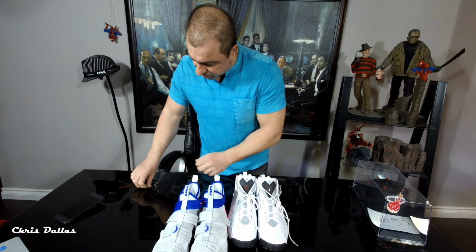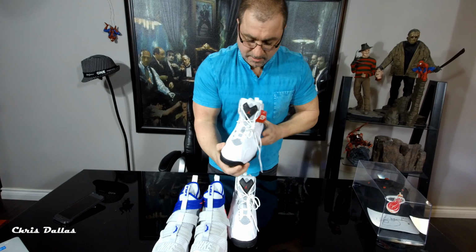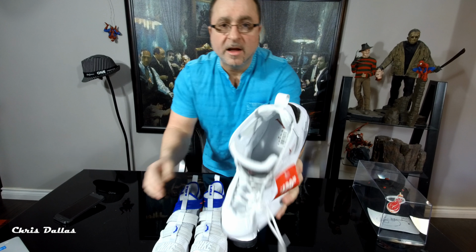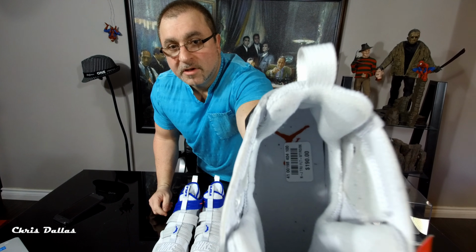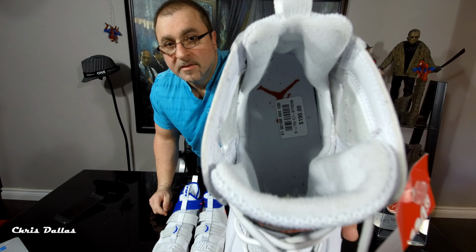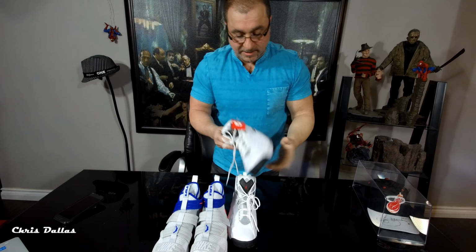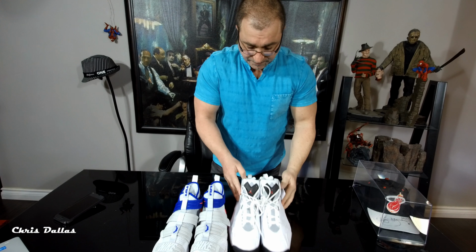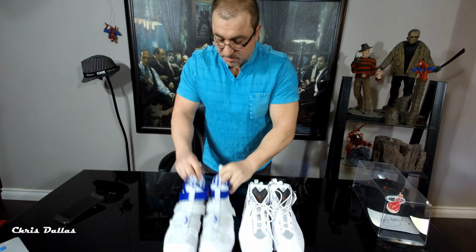And here's the original price tag in the Jordans. I have it right inside. You see that $190? I don't know if you can see it, guys, but it's $190 right there, down to $129.99. So not a bad deal, beautiful shoe, and the LeBrons as well.